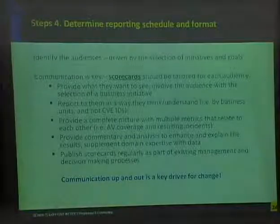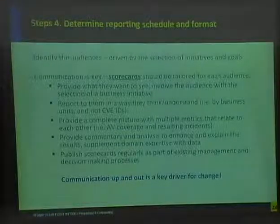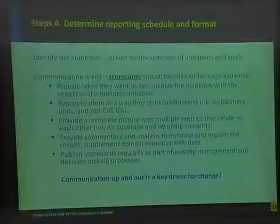And one other thing is that you need to publish scorecards in both a visual format, a layout, and so forth, and on a time schedule that maps with the existing management decision-making processes. So you want to enhance the meetings that they're already having with metric results rather than trying to create this whole parallel stream of meetings just to talk about metrics. Really, you want them to start to use metrics to supplement their existing decision-making activities. And it's key that you're communicating up and out of your organization to drive change. And that's how it will happen.